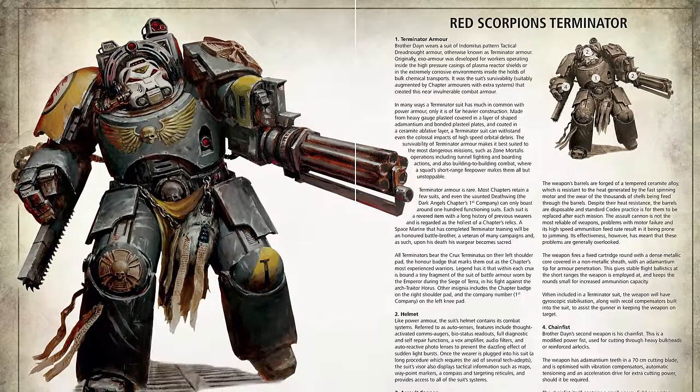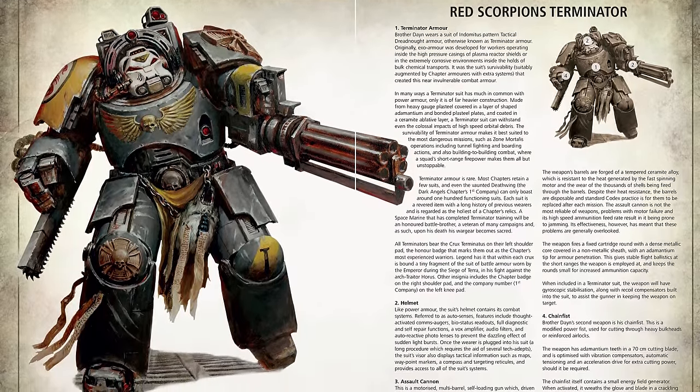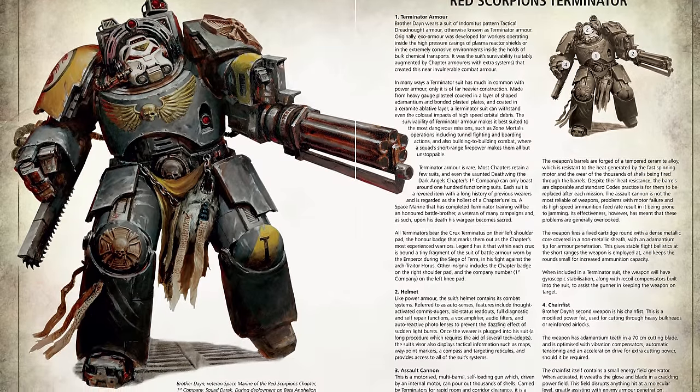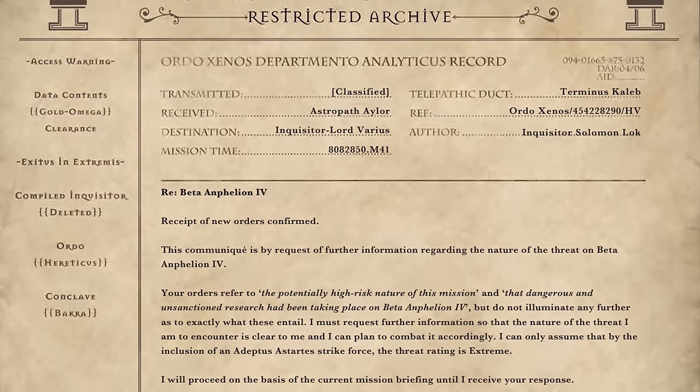But it's testament to the resources available to the Inquisitor Lord that D-99 weren't the most elite unit attached to the mission. Once in system, Locke would be joined by a strike cruiser from the Red Scorpion's Astartes chapter, under the command of the then Commander Carab Cullen.